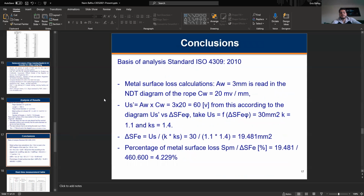Conclusion of this slide here. It's the basis of analysis, standard ISO 4309/2010. So metal surface loss calculations are at a rate of 3 millimeters read in the NDT diagram of the rope. From this, according to the diagram, we have the percentage of metal surface loss SPM is 19.4/460.6, altogether 4.29% if we want to go with percentage.